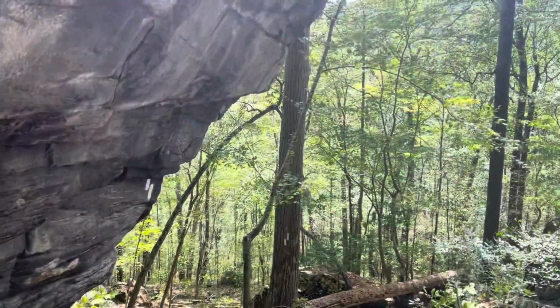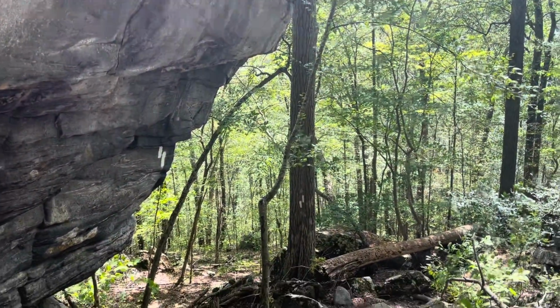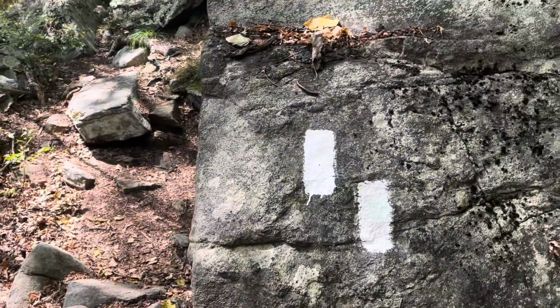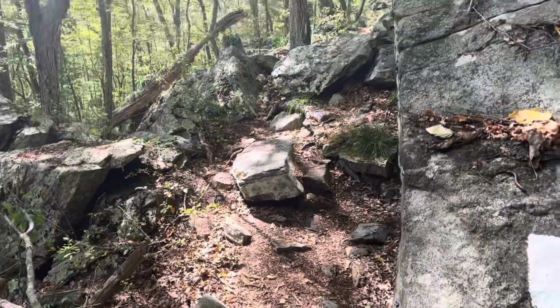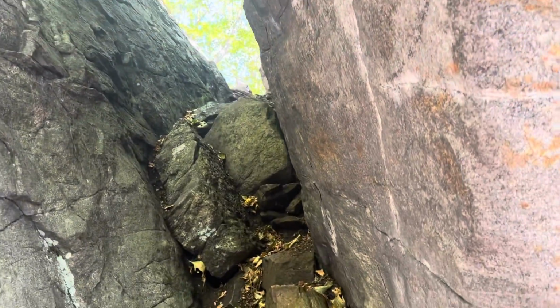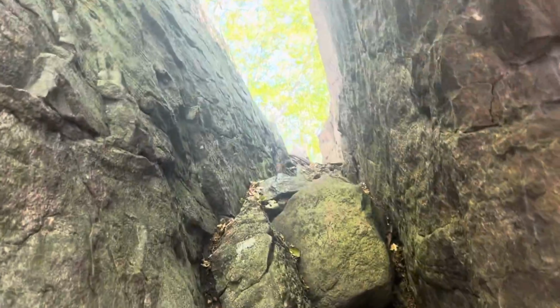So I guess this is Connecticut's version of the lemon squeeze. I guess that's how you go around it. I guess you go around that way. And then the lemon squeeze goes up here, or whatever they call this. I don't think they call it a lemon squeeze.